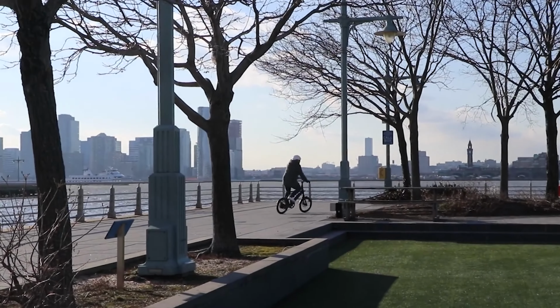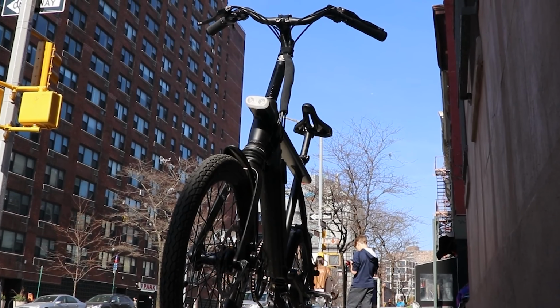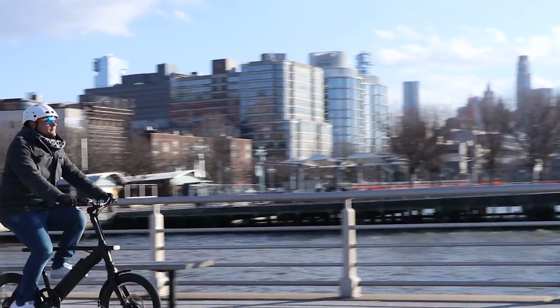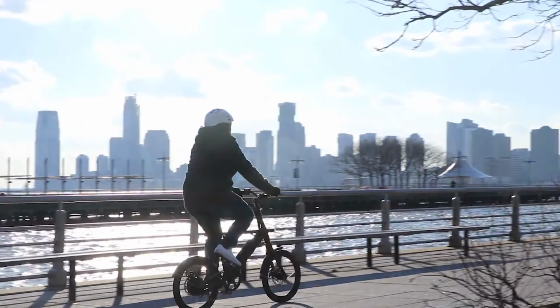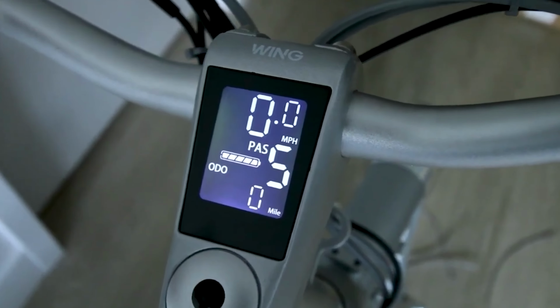For safety, Wing bikes include a built-in alarm with tamper detection and a remote lock, so you can leave it parked confidently. The Freedom X's battery options allow up to 60 miles of travel, and it charges fully in 4 hours. And the bike's display shows details like speed, distance, and battery level. The Freedom X is ready to ride right out of the box, letting you choose your boost level and enjoy the ride within minutes.